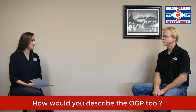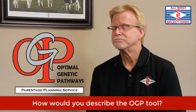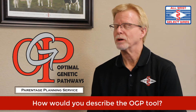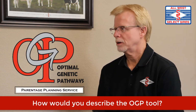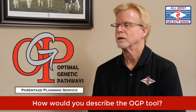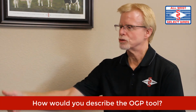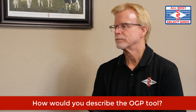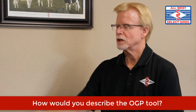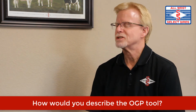To start off, we know this can be a very technical tool and you know it better than anyone else, but in simple terms, how would you describe what the OGP tool is and how our customers benefit from it? Well, it is very complex, but simply put, we take the dairyman's herd dynamics, data from their herd as far as repro performance and many different data points, to help them make strategic decisions on the future of making virgin heifers, making replacements, and the beef end of utilization, and to maintain their herd size in the most efficient way.